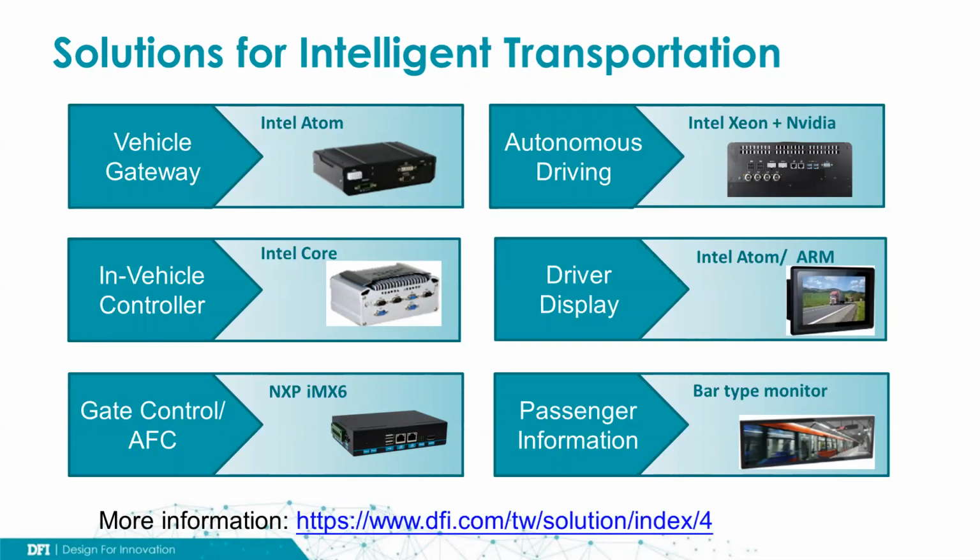And not only computers, DFI has a variety of display solutions for the transportation market, like a driver display based on Intel Atom and also ARM. And we provide different sizes of bar type monitors for passenger information. You can get more product information from our solution page as listed on this page.